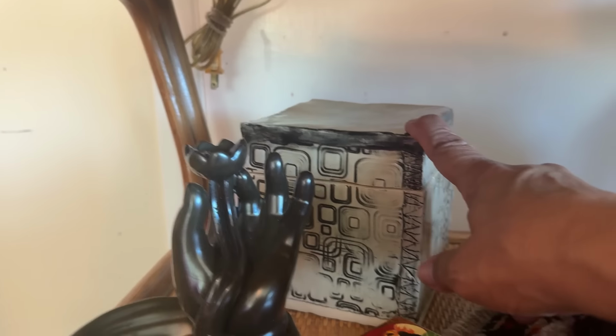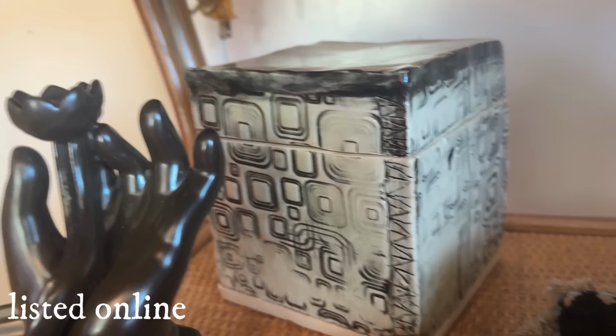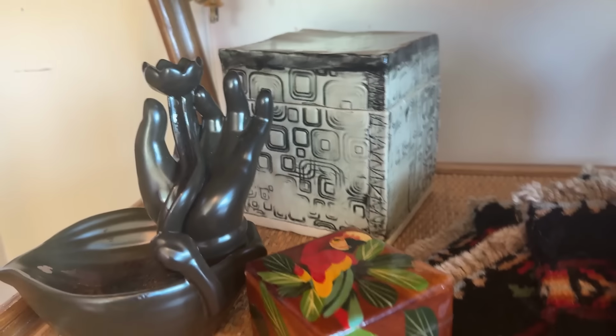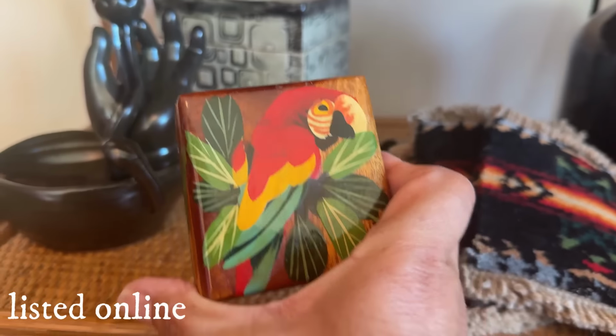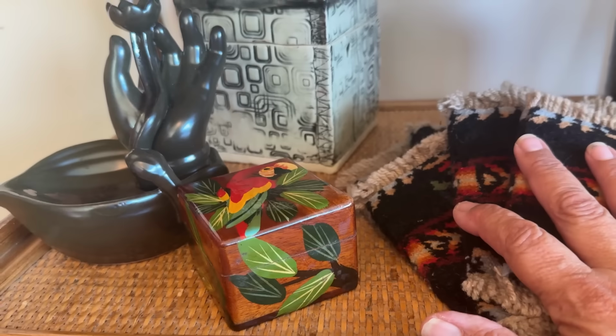This wonky ceramic box I got at Stars. I love the design, I love the glazing, I love the wonkiness. And so anyways, I got that. This little box, I want to say this also came from the red, white, and blue. And this is also listed. These are listed.